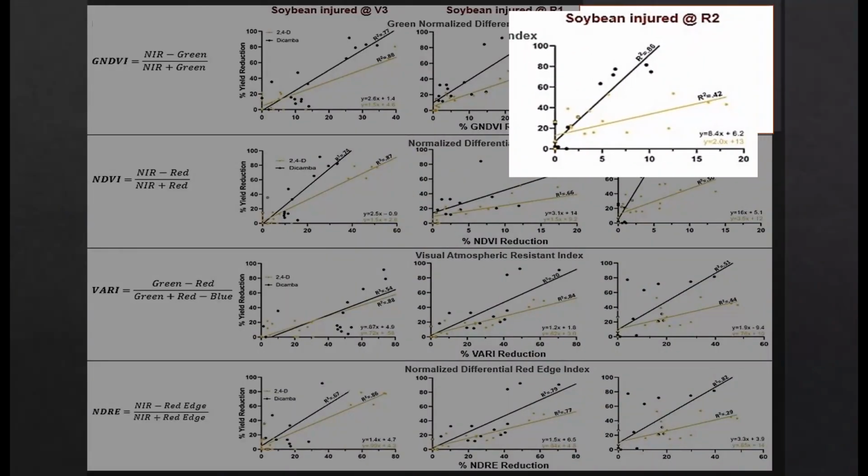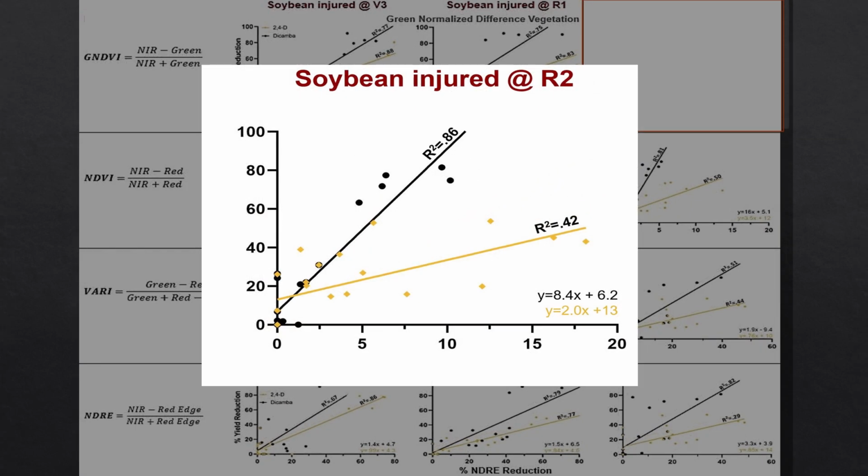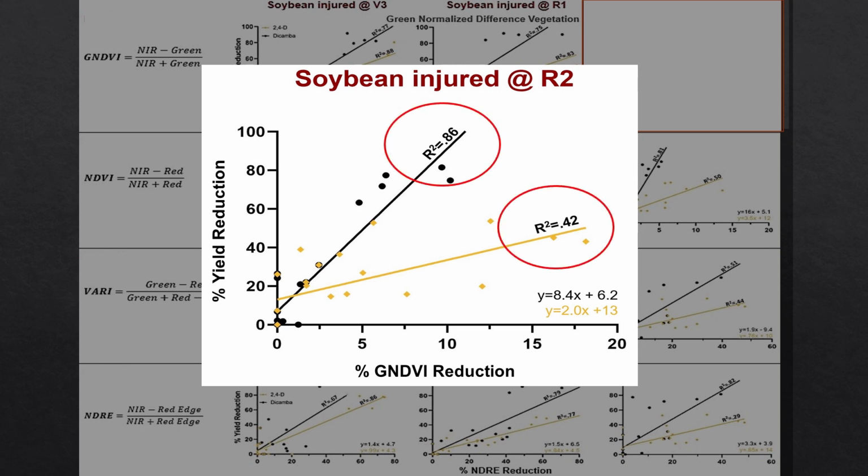To better understand how we evaluate each vegetative index, let's take a closer look at one of these graphs. The black line indicates Dicamba treatments and the yellow line indicates 2,4-D treatments. The values on the x-axis consist of the percent reduction in the value of each vegetative index in the treated plots compared to the non-treated, and the y-axis is the percent yield reduction in the treated plots compared to the non-treated plots. We look at the R-squared of each treatment to determine the strength of the developed models, or in other words, the R-squared indicates our accuracy in predicting potential yield loss with that vegetative index.